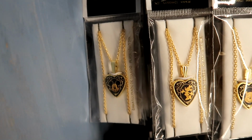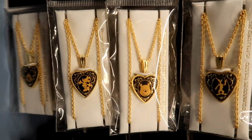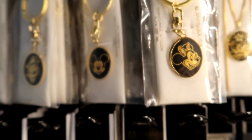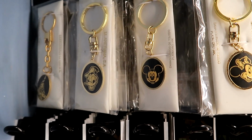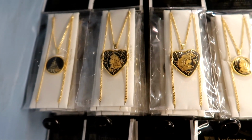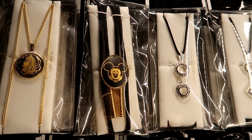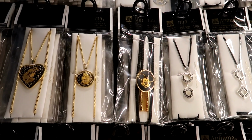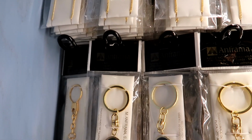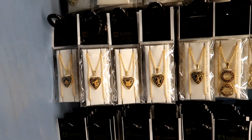And they have these Disney necklaces. They have Mickey, Minnie, Pooh, and Goofy. And then they also have these really cool keychains of Mickey, Minnie, Donald, and Cinderella's Castle. And then they have some larger ones with some of the princesses. Oh, they even have a bolo tie for Mickey. So it looks like the bolo tie is $47. The larger necklaces were $35. The keychain was $35. And these smaller necklaces were $22.